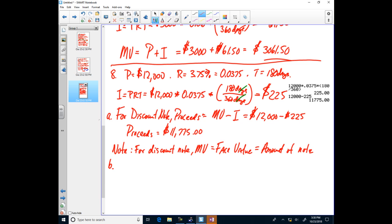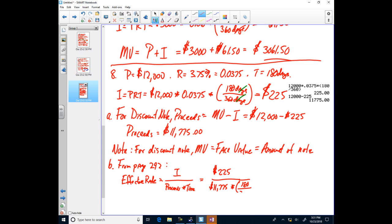Okay, B wants to know what the effective rate is to the nearest tenth of a percent. Look back here on page 292. Effective rate equals the interest divided by the proceeds multiplied by the time. So in our case, we have $225 divided by 11,775 times the quantity 180 over 360. I'm running out of room on my page here. I can tell right over here how my page is going to look, and the farther you go, the skinnier it gets.